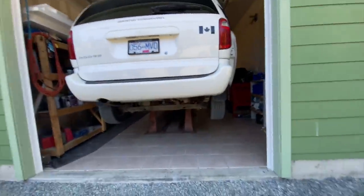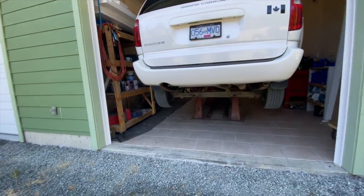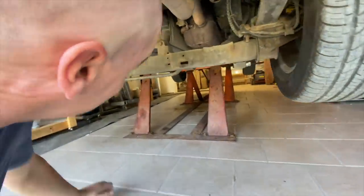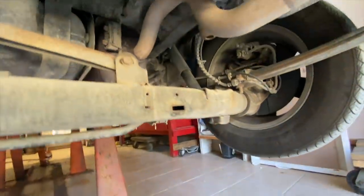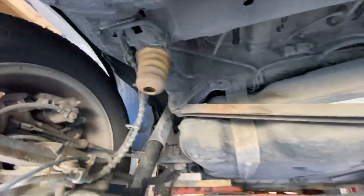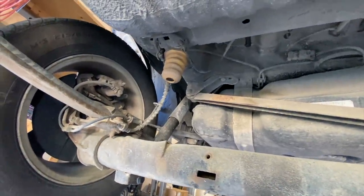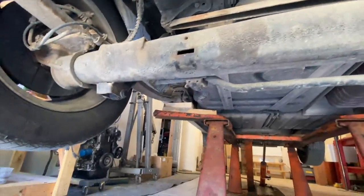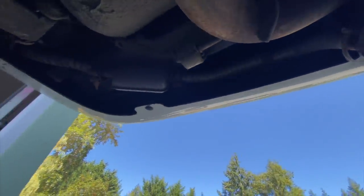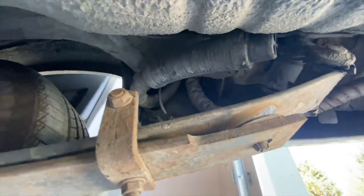That's cool. It's not often I get to get under that thing. Oh guys, I can get right under here and take a look at stuff. There's my muffler. These are the old bump stops. Now I can really easily get to these. It'll be a little bit of an interesting job doing this. There's my heater right there. There's a little exhaust for that. That's all looking really good.